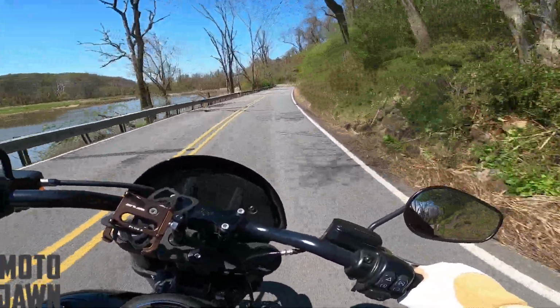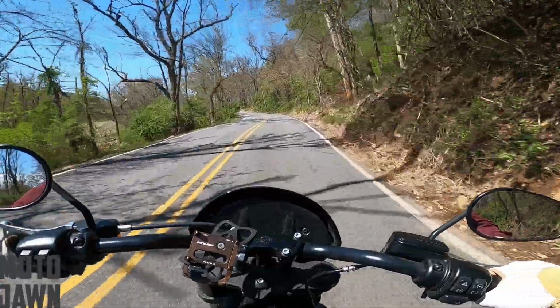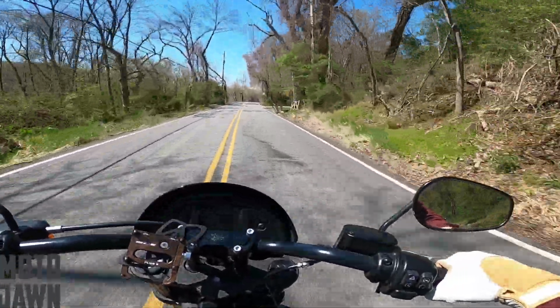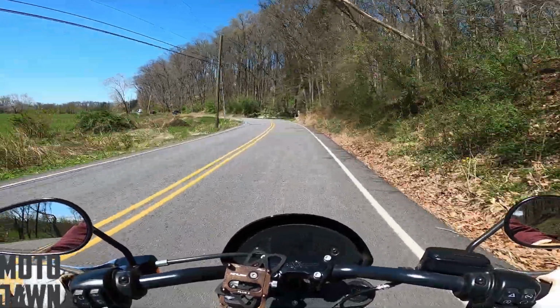Very nice setup here. You get a lot of confidence coming in and out of some of the turns, because with a little extra power on the bike here, you're really powering out of some of these turns. That's really nice. You know this power is going to do its job. You know the suspension's going to do its job.